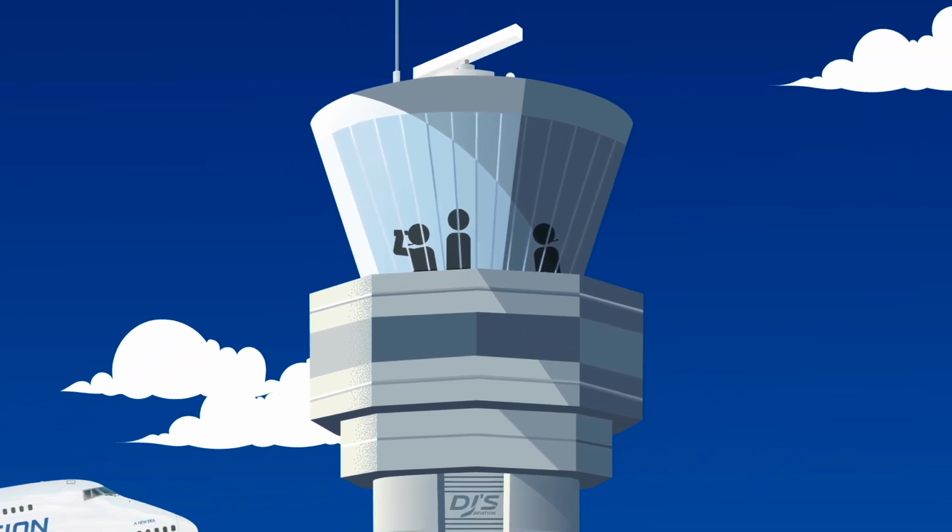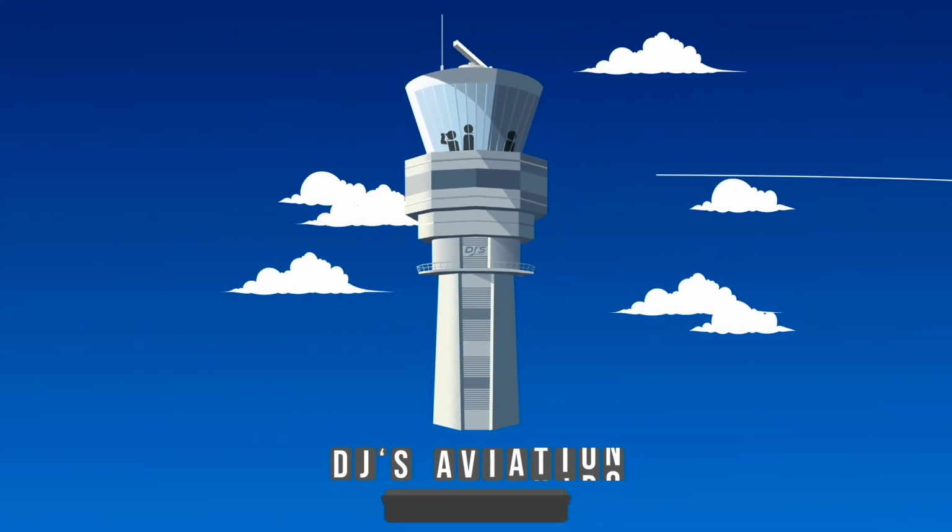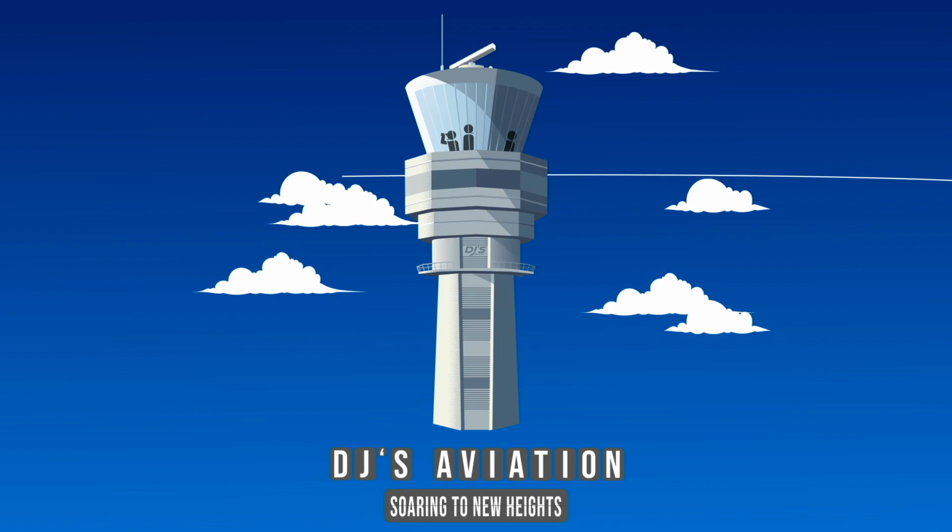BB851, turn right, heading 180. Order 14 Papa, turn right 245, report localizer established 27.